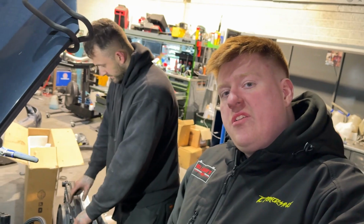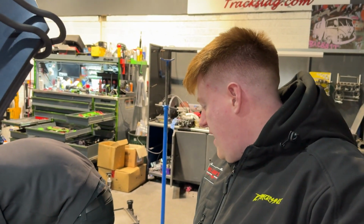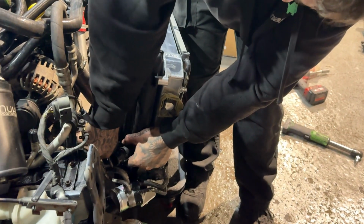So Gravity Performance, if you're watching this, honest review of your intercooler so far. The end bits don't fit, they've cracked as we've gone on. And you want us to fit it with bolts, but you don't supply any bolts. So it's a solid 5 out of 10 so far. It's on the radiator.